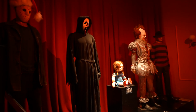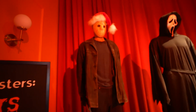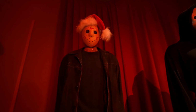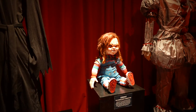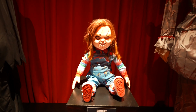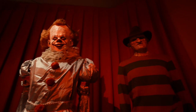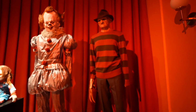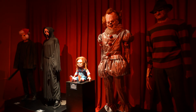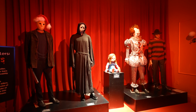All right. I think we're going into what I think this is. How fun! We got the modern monster slashers. We have Jason Voorhees, Ghostface, Chucky, Pennywise, and Freddy Krueger. We got a situation. I don't like it.